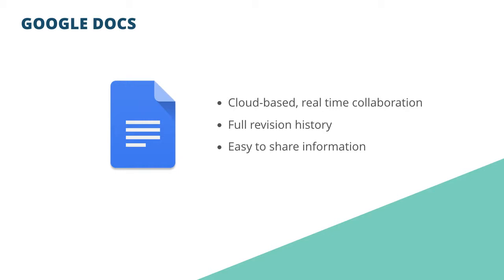So if people make changes or they delete all the content, for example, by mistake or on purpose, you've always got that safety net where you can just go into the revision history tab and you can revert back to any previous save. And the saves happen in the background. You don't have to do them. Every time there's a major change, Google automatically saves it.